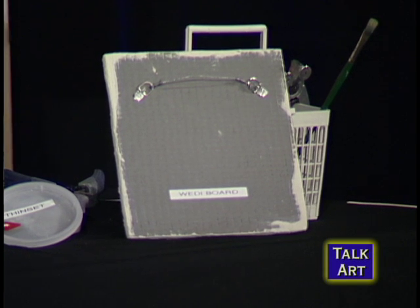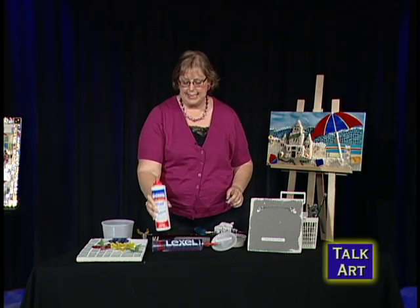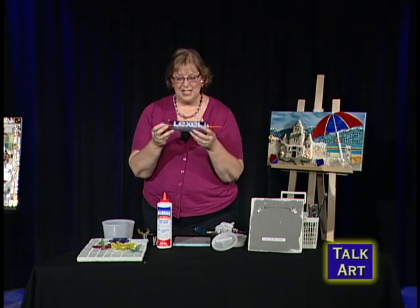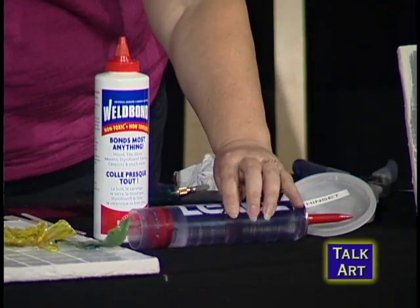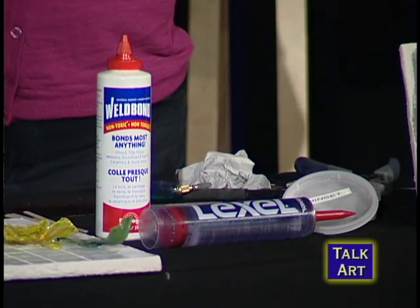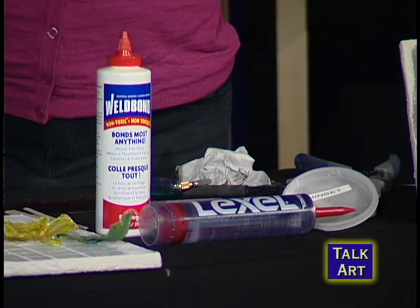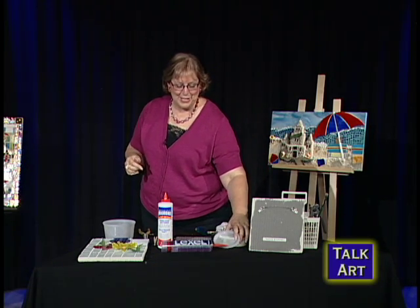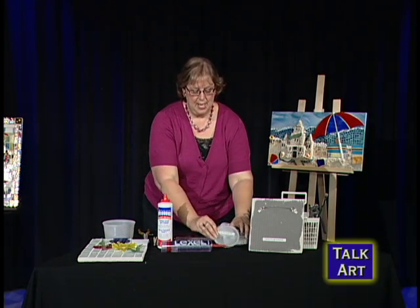My favorite glue for indoors is Weld Bond. This holds like crazy. For outdoors, I like Lexel, which you have to put in a gun, and it's really good if you've got a surface that's one type of material and another, and the glass, and they're going to shrink and contract at different times. That's a great one. And then I have thin set, again, hardware store.